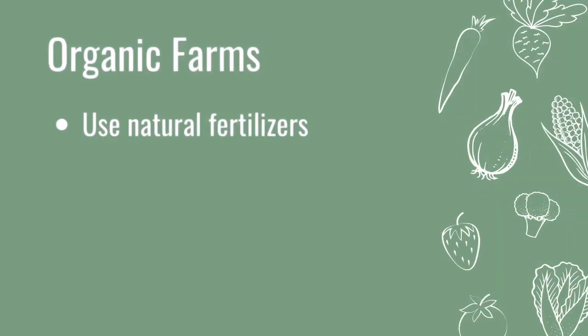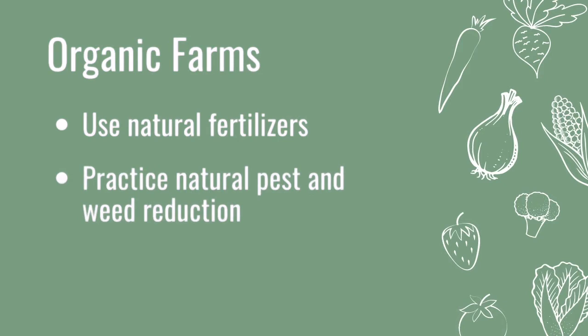Organic farms also use natural methods to reduce pests and weeds on the farm. Some of these practices might include introducing birds of prey or practicing crop rotation. These different practices are going to promote the biodiversity of insects and animals on the farm that are beneficial to the entire ecosystem.